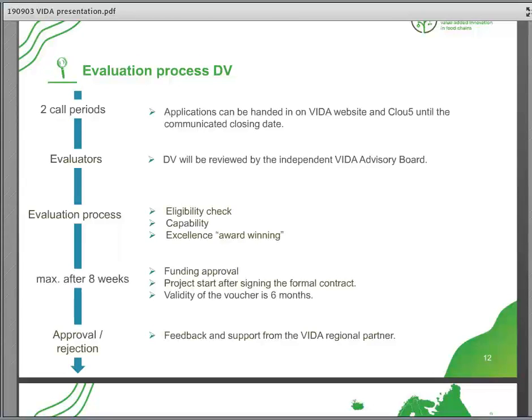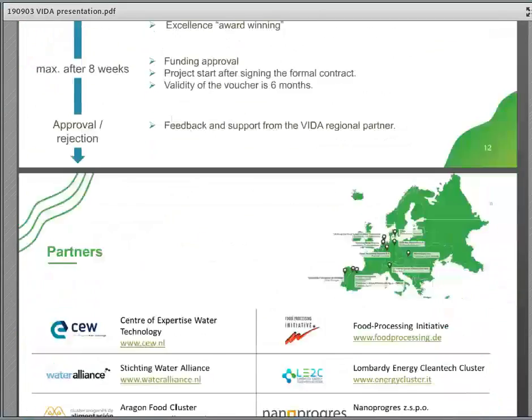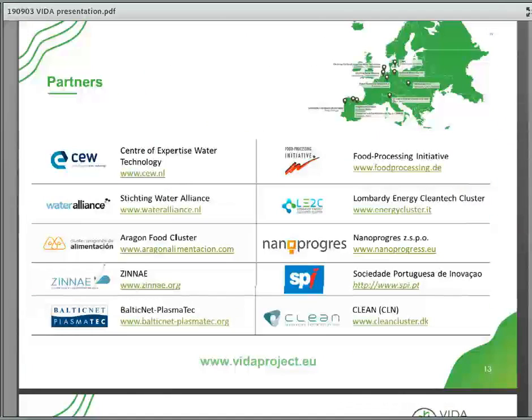Before we give the different proposals to the evaluators, we do an eligibility check, and we double check that the proposals are eligible, are within the budget, are within the SME conditions, and within the territorial scope of VIDA. And maximum after 8 weeks, we will get the results from the awarded proposal. And we committed with the project to give the approval or rejection with some type of feedback that we got from the evaluators.